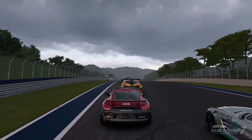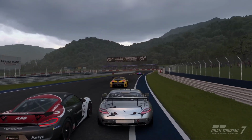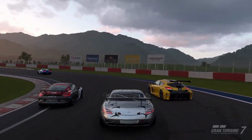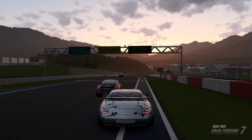I'm gonna switch to his perspective now because he's gonna go around the outside of the Porsche into the hairpin. But actually, Megane brakes a little bit too late, goes wide. Mercedes goes wide as well. On the exit, they're gonna go three wide, which is never going to work. So Megane gets the short stick and goes onto the grass.